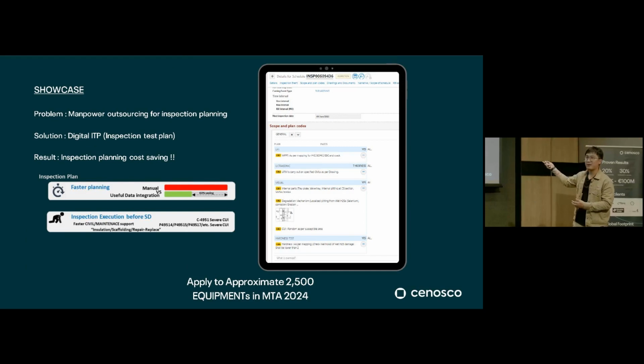And the next one, because of the power of the inspection schedule, we can create our own inspection and test plan, as I mentioned. You can see that we plan to do PT, UT, visual together with the mapping. So this is really easy and really handy. So actually we can make the job even faster compared to the manual one, about 60% that we can save. Yeah, that's quite really good.